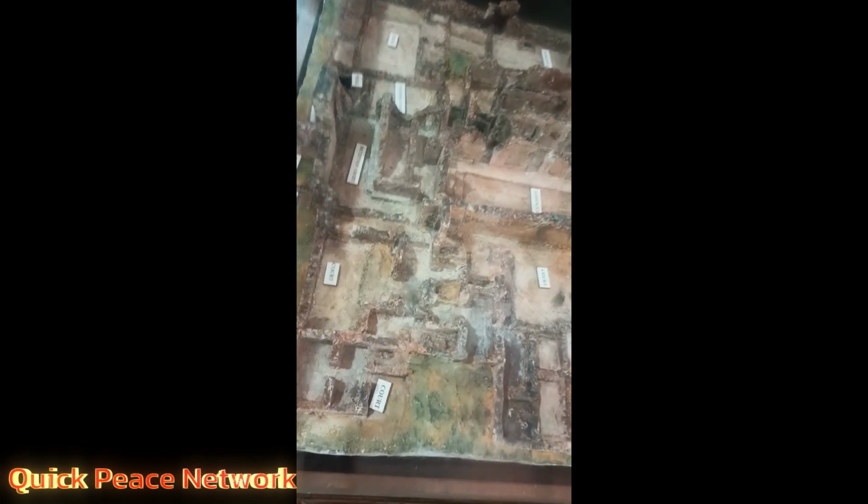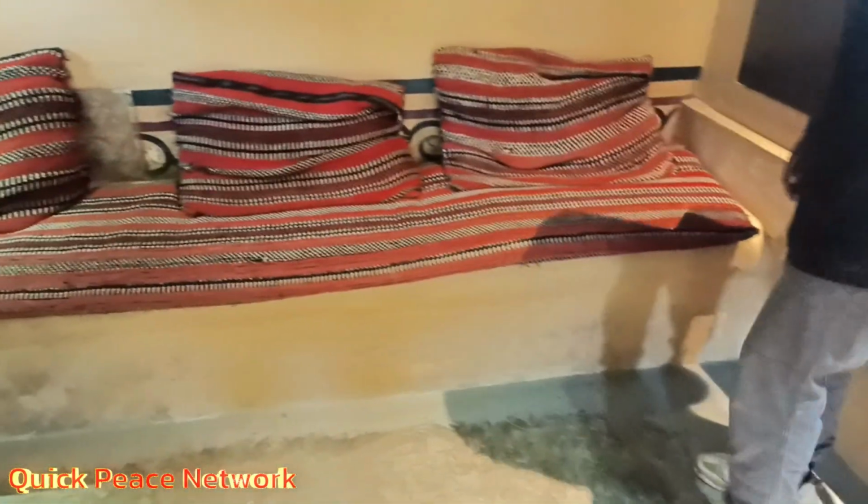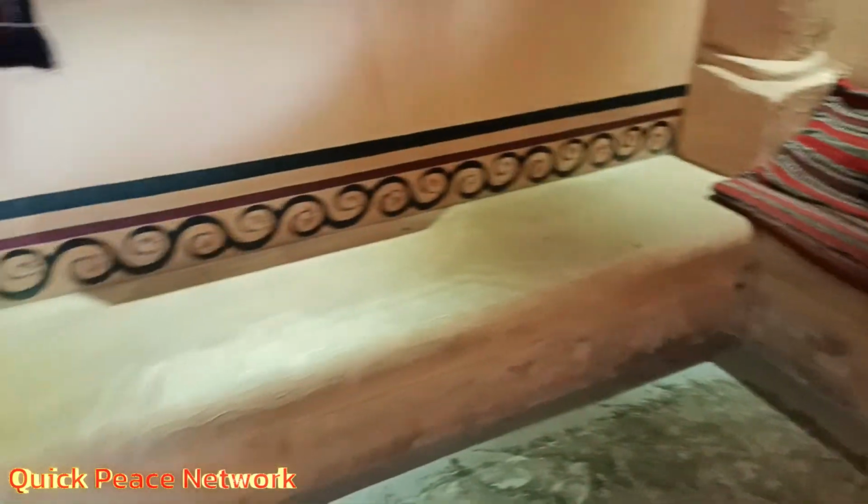This hall is where a very big conference happened between the British people and the Oman Arabs, in this exact room. You can see where the Arabs and then the local people were sitting on the ground, because the local people were not valued. You can see one of them is very sad, he's holding his chin there. On this side the British were sitting, and the other side was the Oman Arabs. The local people were sitting on the ground here.